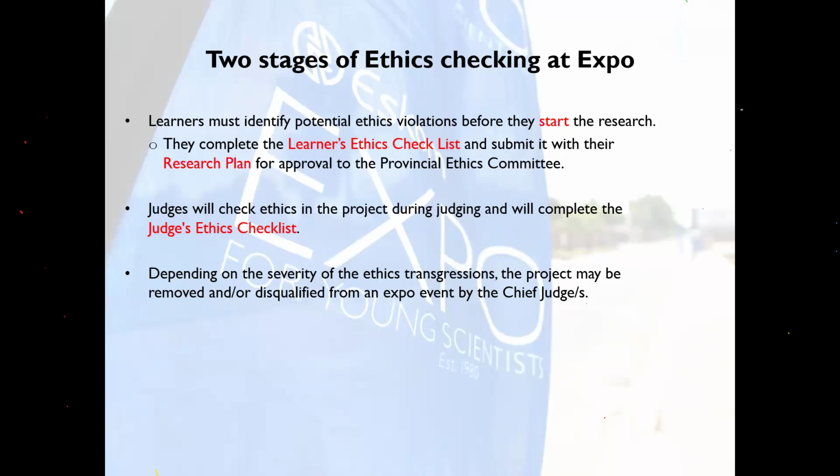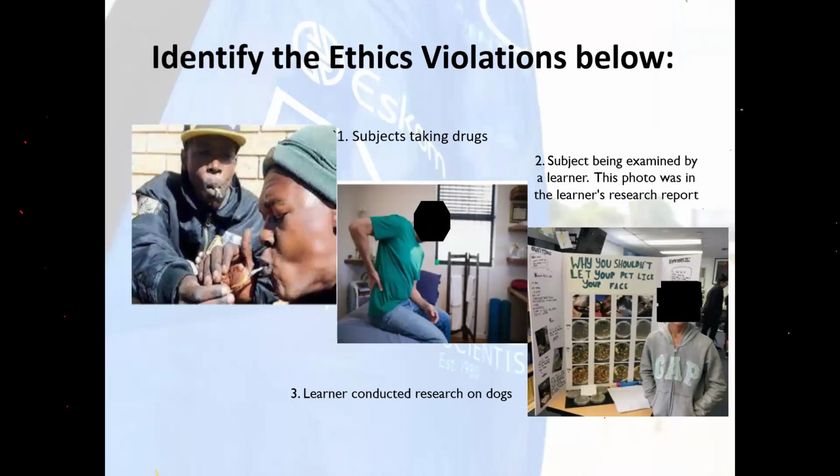You go through the self checklist when you're doing your research plan. Then the judges will go through that at the District Expo and at the Regional Expo. Now, depending on the severity of the transgression, at the Regional Expo, you can be disqualified. Okay, so bear that in mind. At the District Expo, we will bring to your attention if we spot any ethics violations. But at the regionals, you'll be in trouble.